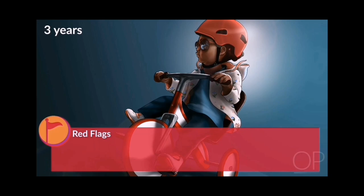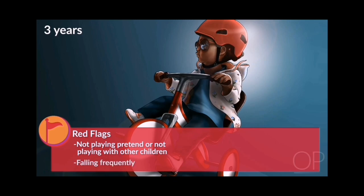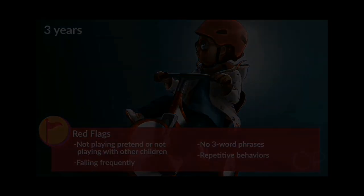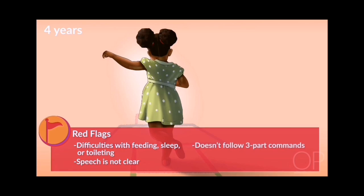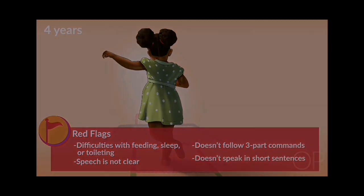Red flags at 3 years old that should be noted include not playing pretend or not playing with other children, falling frequently, no three-word phrases, and repetitive behaviors. Red flags at 4 years old include difficulties with feeding, sleep, or toileting, speech is not clear, not following three-part commands, or not speaking in short sentences.